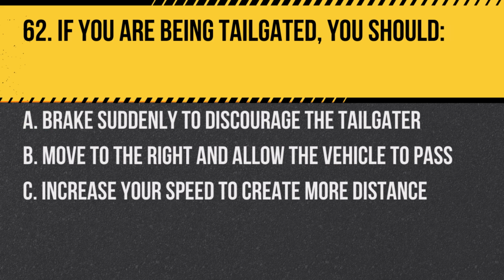Question 62. If you are being tailgated, you should A. Brake suddenly to discourage the tailgater. B. Move to the right and allow the vehicle to pass. C. Increase your speed to create more distance. Answer: B. Move to the right and allow the vehicle to pass. If possible, this helps to avoid a potential accident.